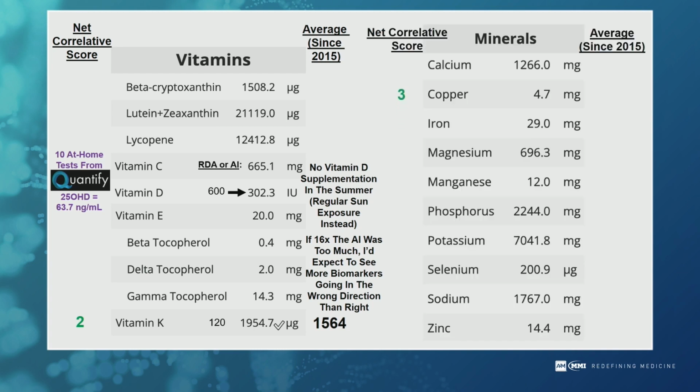So minerals, copper, scores +3. That suggests I should be above my average intake of 4.3 milligrams per day. 4.7 is above that, so we give it a check. And for RDA, note that the RDA for copper is 0.9 milligrams per day. So here I'm 5 times higher. Again, no hard and fast rules for how high or how much above the RDA that one should go, but this is a data-driven approach to figure out what may be optimal at the individual level.